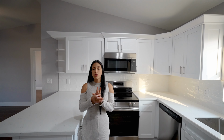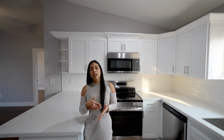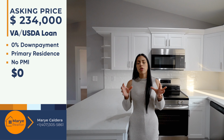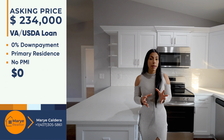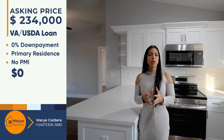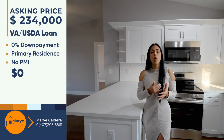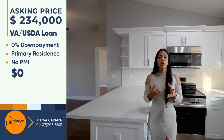Lastly, I have two other programs that I want to talk about, which are the VA loan and the USDA loan. This property qualifies for a USDA loan if you work in any of the government entities and meet some other conditions. There are a few more restrictions than other programs, but you can purchase this property with 0% down payment if you qualify for a USDA loan. So that could be an option in case you don't have too much cash.